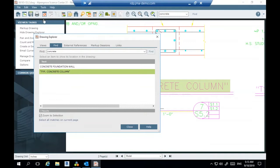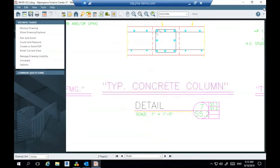With the viewer as well, we have markup tools, we can measure, we can compare and overlay drawings, we can create action items, workflows. So we've got a whole list of other tools that are very useful within the Nuforma viewer. I'm not going to touch on those today.